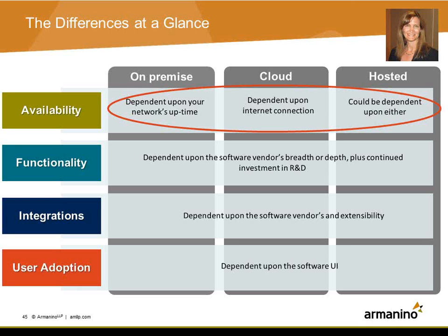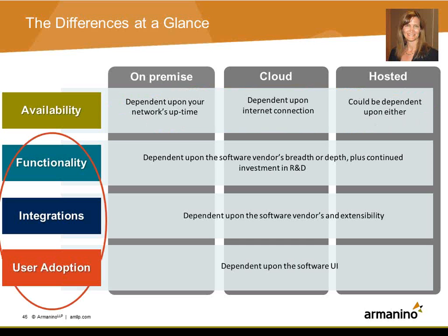The hosted could be a VPN connection or a virtual private network connection into my server or the hosted server, or it could be internet-based. It could be either. Functionality, integrations, user adoption, these are huge. You need to really consider whether the ERP system you're selecting has the functionality that you need. If collections management is a big portion of your considerations, you need to make sure the software you pick has collections management. If you are an international organization, you need to make sure that it handles multi-currency and intercompany if you've got multiple companies, so you've got to look at that.